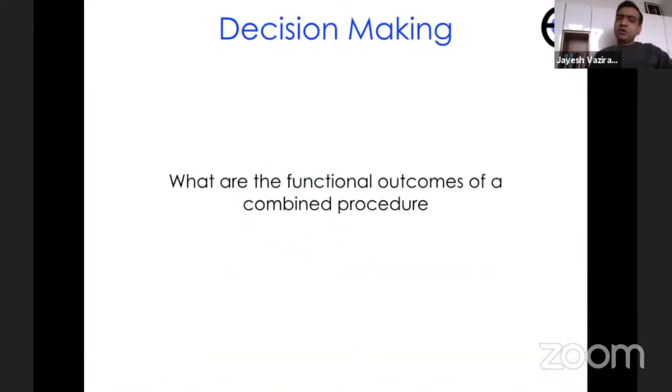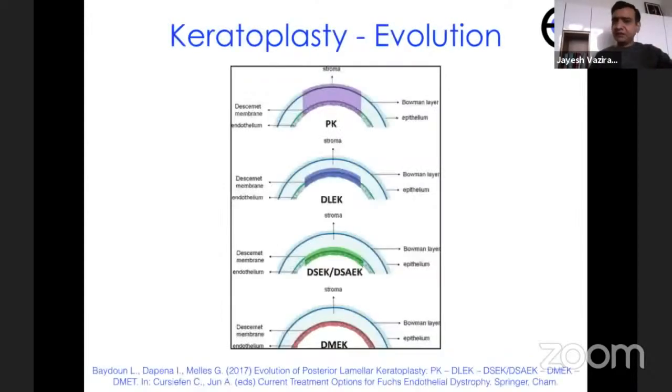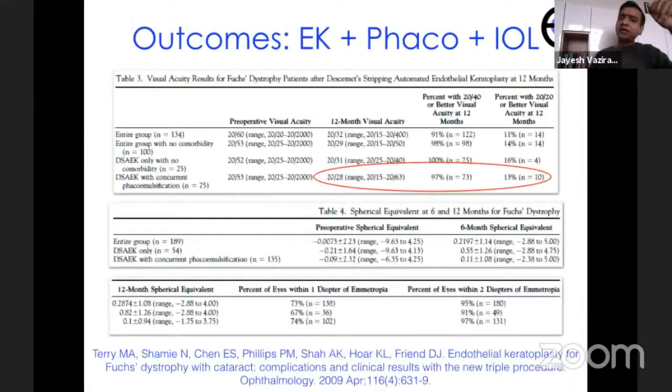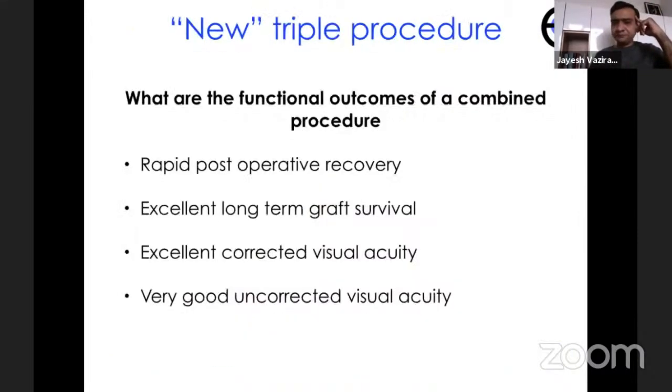The third important question is, what are the likely outcomes if we combine the two procedures? If this question was asked 2 or 3 decades ago, you would say that with a PK, cataract surgery, and intraocular lens placement, at 1 year, about 70% of patients would have 20/40 or better vision. Now, with selective replacement of endothelial tissue, that number goes up to as high as 97% with DSAEK and as high as 100% in some cases with DMEK.